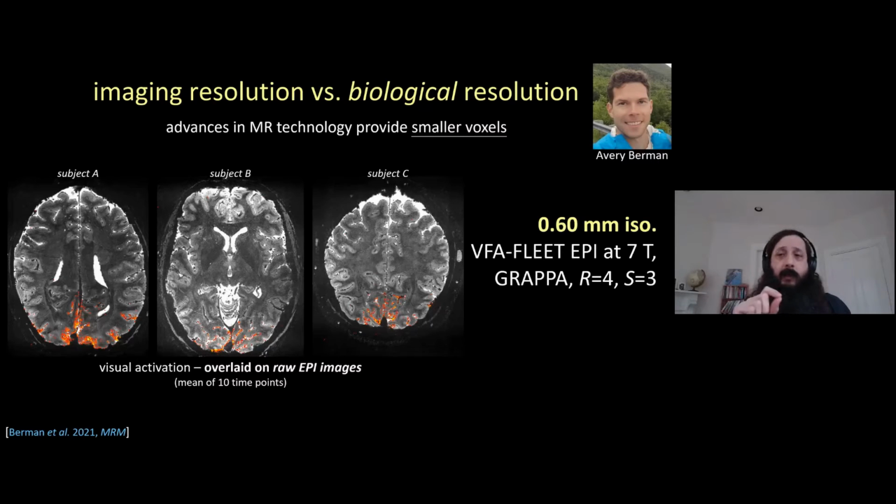And so to address this question, we first should distinguish between two concepts, imaging resolution and biological resolution, which I'll define. We've seen that advances in MRI technology provide us with smaller voxels and faster sampling rates, thus increasing our imaging resolution. So here's an example from Avery Berman from our lab showing a record-breaking high imaging resolution, 0.6 millimeters isotropic fMRI, covering the entire brain at 7 Tesla, which required a lot of effort to achieve. And so as a point of comparison, most fMRI studies today use 2 to 3 millimeter voxels, and so Avery's voxels are orders of magnitude smaller in terms of their volume.